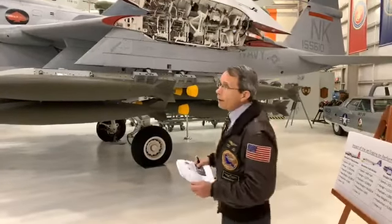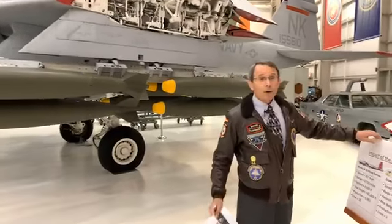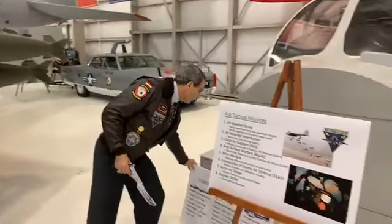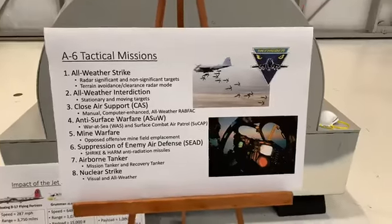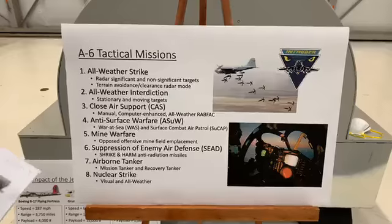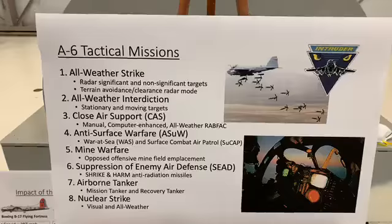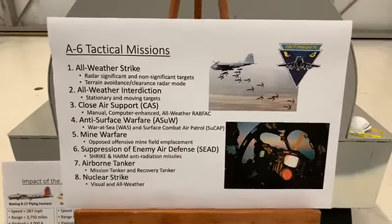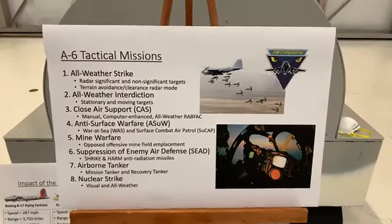Well, what does design mean? It's great to have that capability, but what does it mean as far as operational capability? Well, let me show you the results of this design. Now you can see here, these are the types of tactical missions that the A-6 Intruder was capable of doing. All-weather strike, you can hit radar targets that are radar significant like a building, or non-radar significant targets. It could work its way through the mountains on radar. It could attack stationary and battlefield targets, stationary and mobile, under all weather conditions.